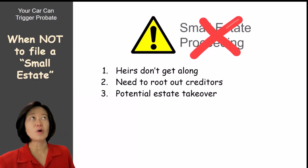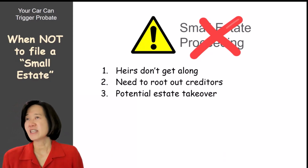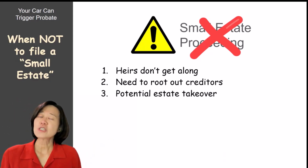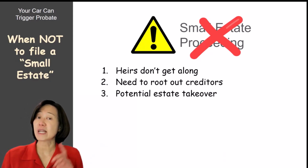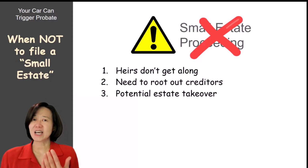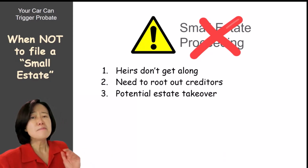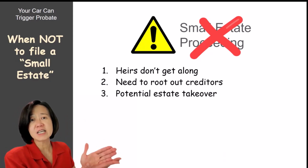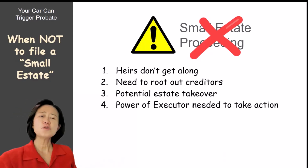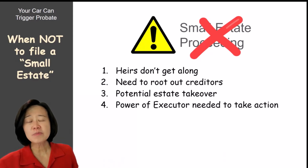Another reason you might want a full probate is because you think there may be a potential estate takeover. What on earth is that? I bet you thought only the Rockefellers and the estate of Elvis Presley get this much excitement. So potential estate takeover is if you believe there may be an heir out there who has plans to swoop in and take over the executorship and file a full probate on the estate. Because the minute a full probate is filed on the estate, then you can no longer file a small estate probate.